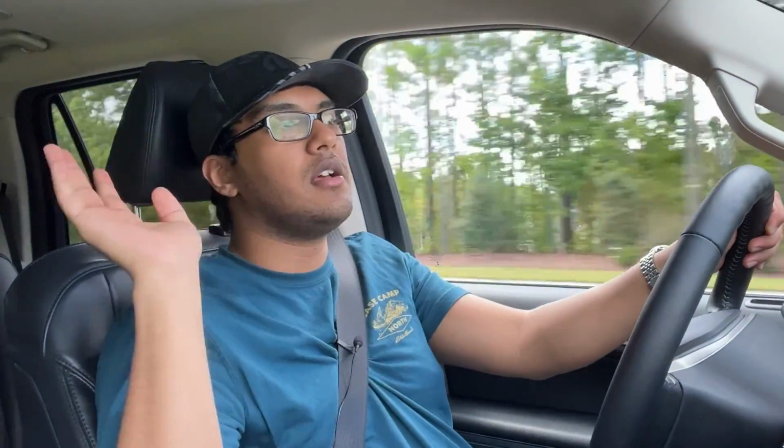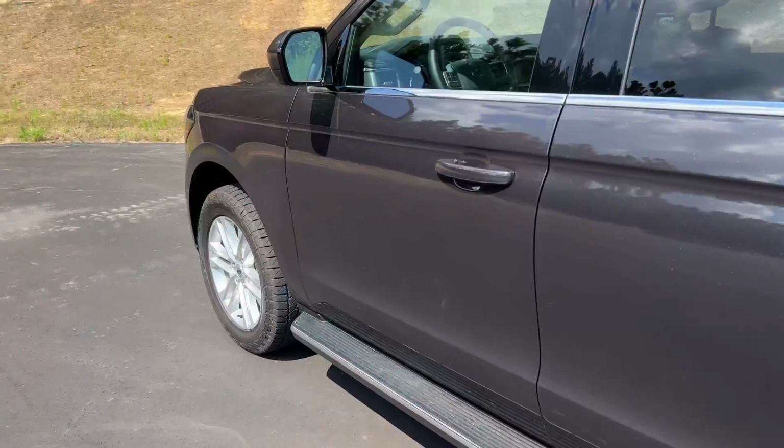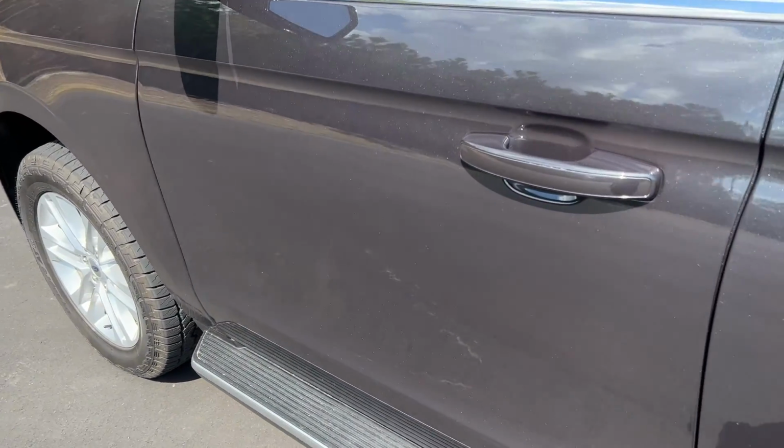So you're an active family guy, or a family woman, and you tow a lot. That's really the best use case for this Expedition. So with all of that established, let's transition over into this interior segment now. All right, let's climb inside the interior of this Ford Expedition.